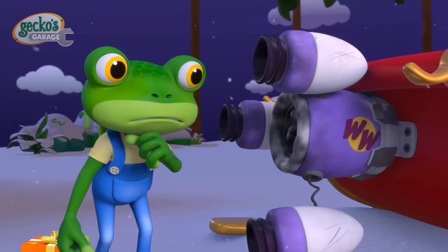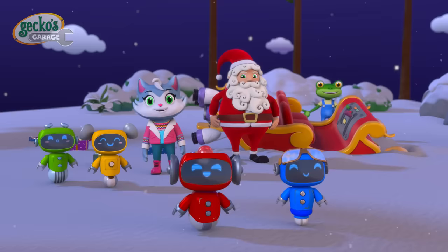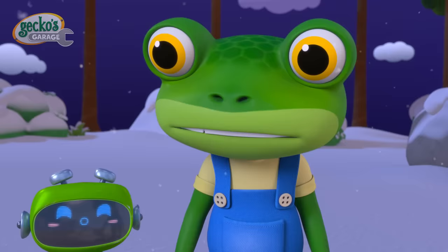We'll need to replace the engine at the garage, but with Helena's help, we can get the sleigh moving again and deliver presents on the way. Grab your tools, it's fixing time. And while we fix, we say this rhyme.